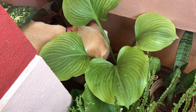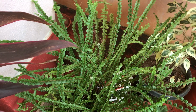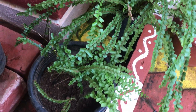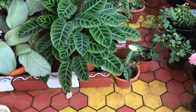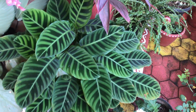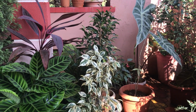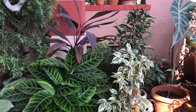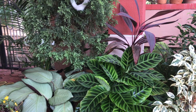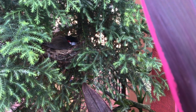So these days the temperatures in our area have been rising, and Zazu keeps finding cool areas between the plants to cool himself off. And this is a variety of fern over here. It is known as lemon button fern. And this is a CALATHEA ZEBRINA. As you can see, it's grown massive. And this over here is a Dracaena. So as you can see, in this corner I have placed all of the plants in groups. That is because the same bulbul that I showed you last time has made its nest all over again, and so I don't want Zazu to go and disturb the bird.